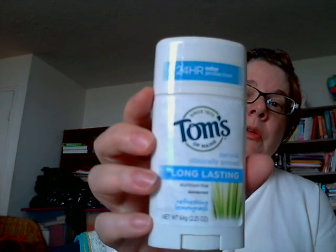A really outstanding brand. In fact, they tell you right here, as well as no animal testing, no artificial colors, etc. They tell you that they share every ingredient, its purpose, and its source at tomsofmaine.com. So for any of their products that you buy, you can simply go to their website and see what is it, why is it in here, and where did it come from, and I think that's amazing.